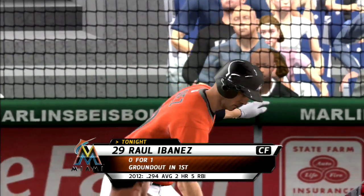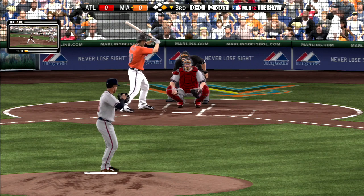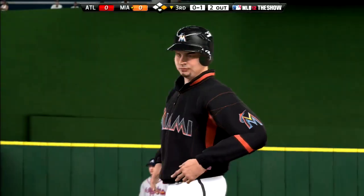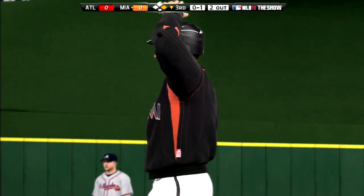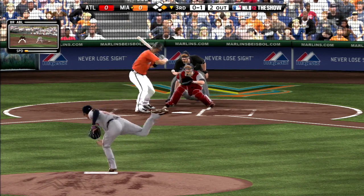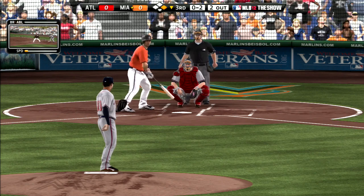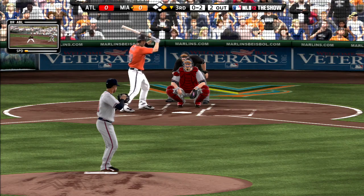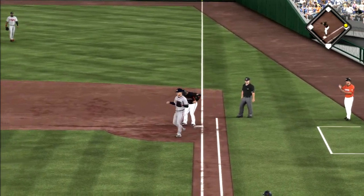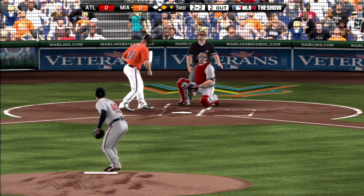Raul Ibanez will stand in. He grounded out his first time. Now the pitch. They set the target in, and this finds the inside corner for strike 1. Well hit to right, but foul. Pitch is off the catcher's glove as it rolls away. And a snap throw to first, but he's back in time. And a ball there to Ibanez. The count's even at 2-2.